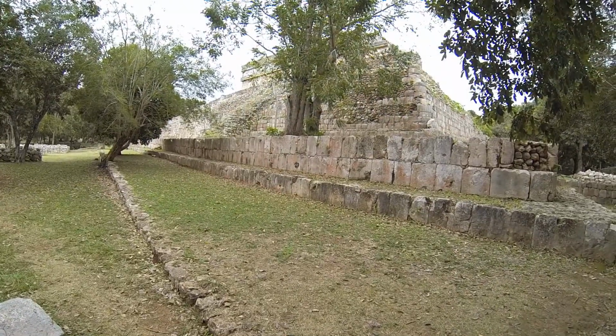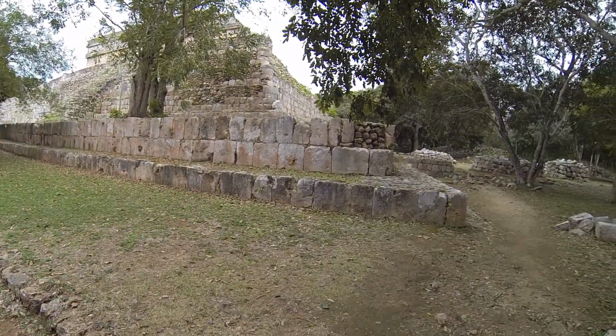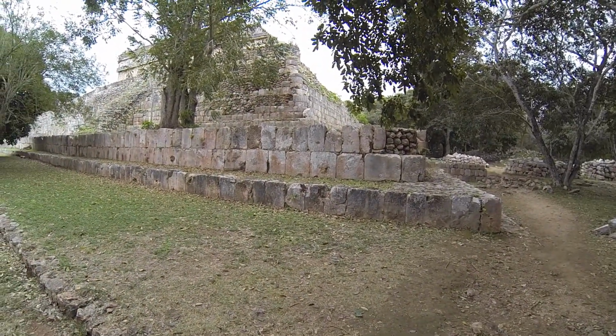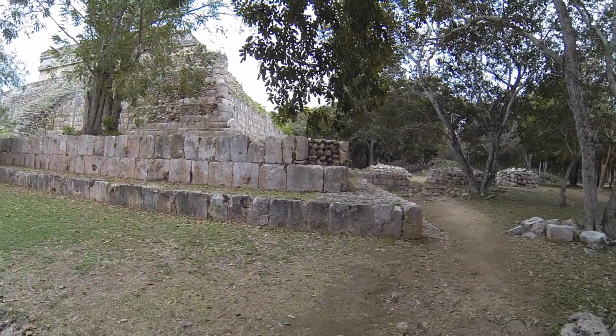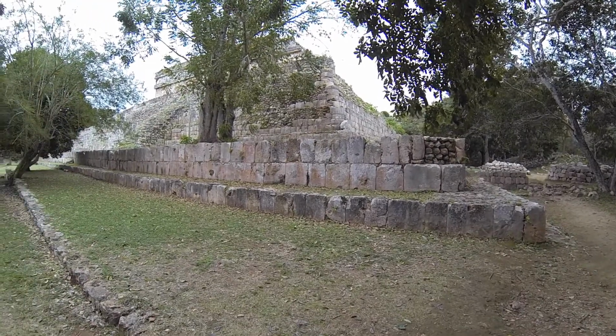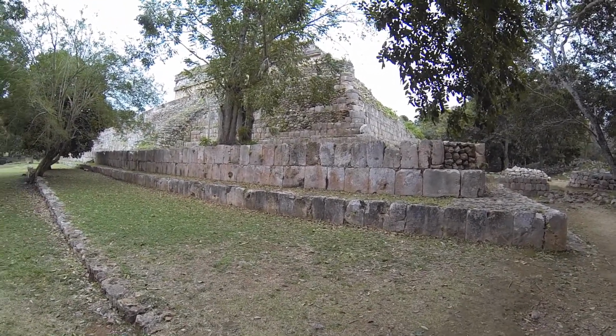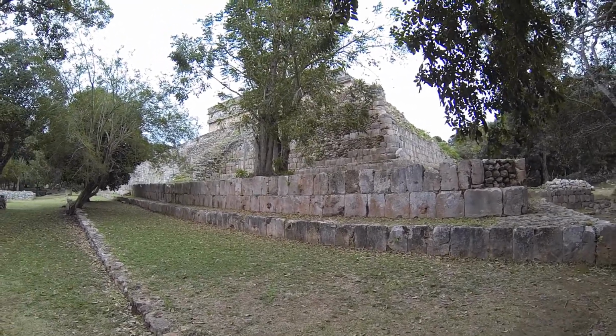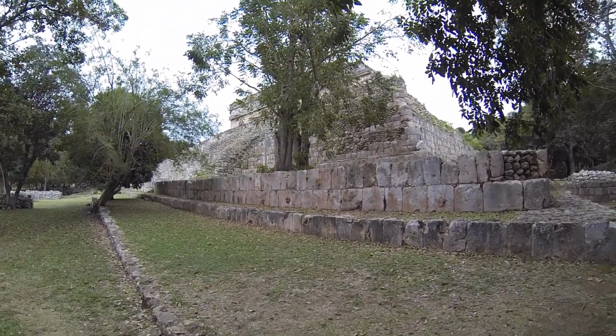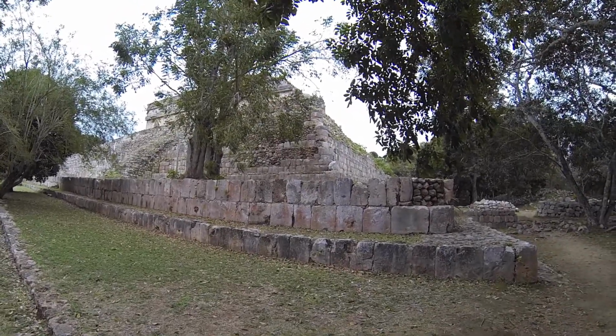Now here's something interesting. There are larger, more square and rectangular blocks here, also from limestone, I believe. You can see they still have the original shade of red, I believe. That would make the color of the outer building. That's why there's so much red. That being said, they're casing stones.